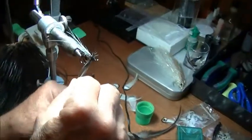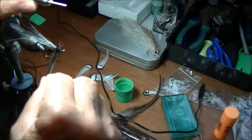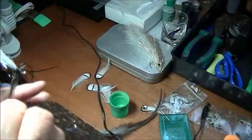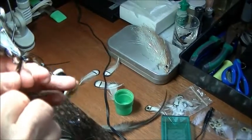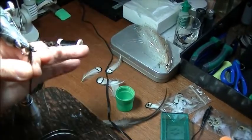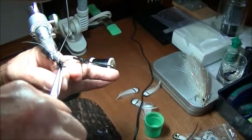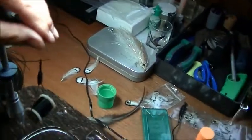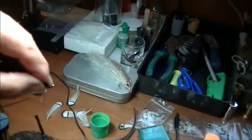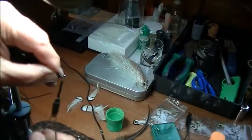One. I need a little more thread for the wrap. Two. Three. Push my fingers away from this thread so I don't cut the thread in lieu of feather. And there we have a nice collar. I'm going to reinforce that, make sure that that's nice.